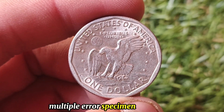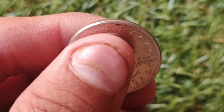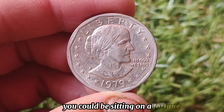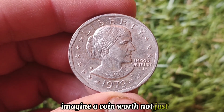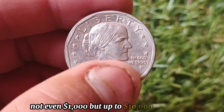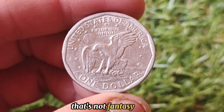Multiple error specimen in MS condition. One-off sale rumored in private collector circles: $50,000. You could be sitting on a fortune. Yes, you heard that right. Imagine a coin worth not just $10, not even $1,000, but up to $10,000 or even $50,000. That's not fantasy, it's reality.